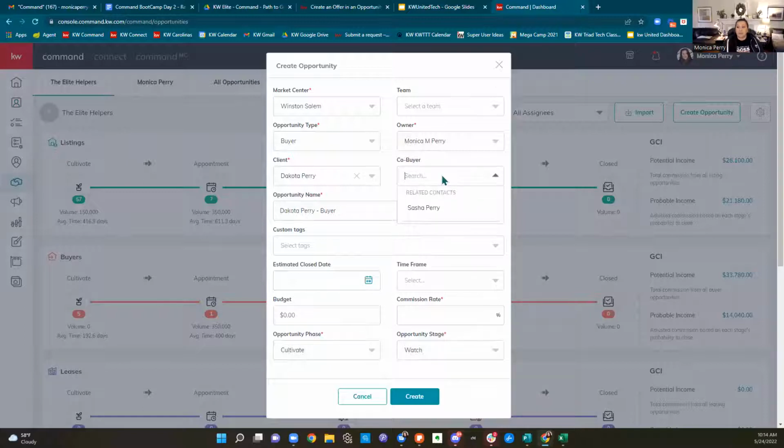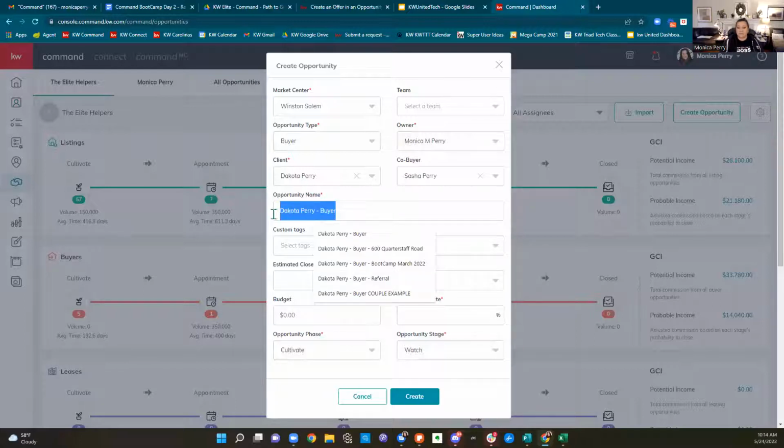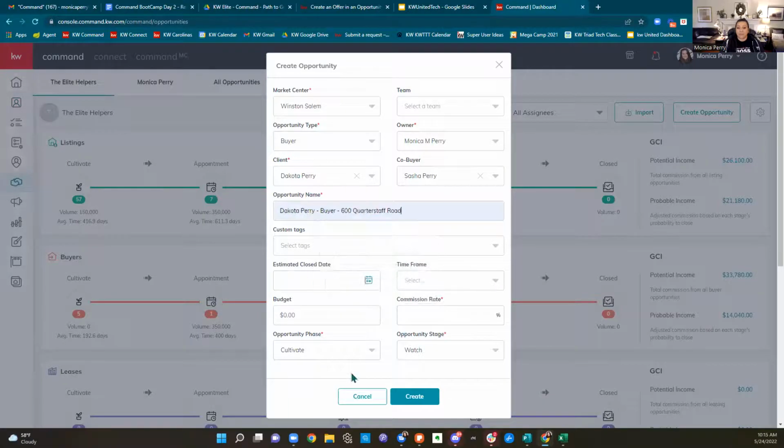Now, since I have Dakota and Sasha connected, then Sasha shows up as a related contact. So we looked at that, connecting contacts yesterday. So now Sasha shows up. The default name of the opportunity is going to be buyer one dash buyer, seller one dash seller. That's how it's going to default. Because you love your MCAs because they pay you, right? Once you get an address for a buyer, come in and add it and make it look like that, because it makes it easier for them to search for that. So just keep that in mind.